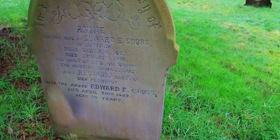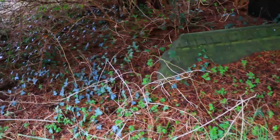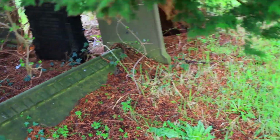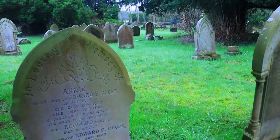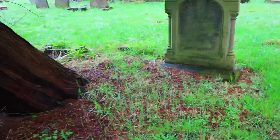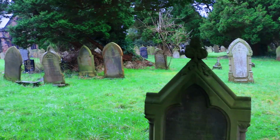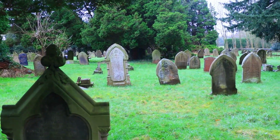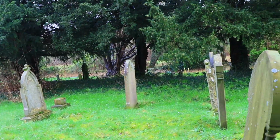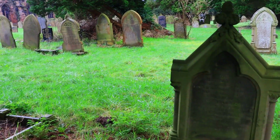Another one with quite good writing, 1847, or 1947. And there's some here in the trees you can't get to. This again is a common thing. You plant a little tree by the grave and 100 years later you've got a bloody big tree. Just having a scan round of the whole graveyard. It's just covered in trees, which is nice, but just causes problems for graves.